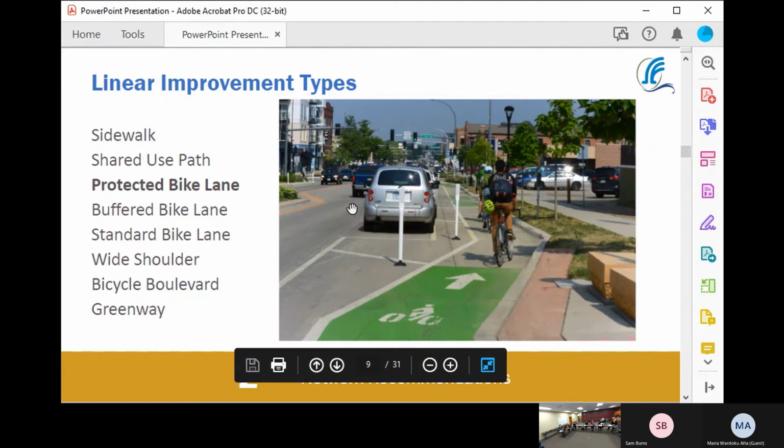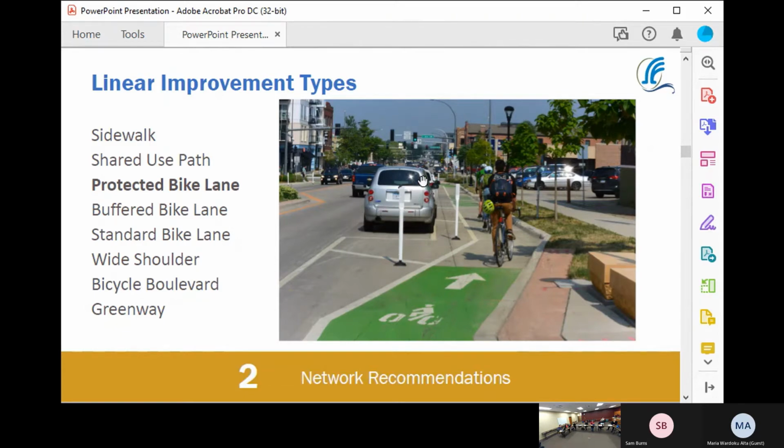So this one is a parking protected bike lane, where you have the parking setback from the curb and then the bike lane goes between the cars and the curb. That's one kind.